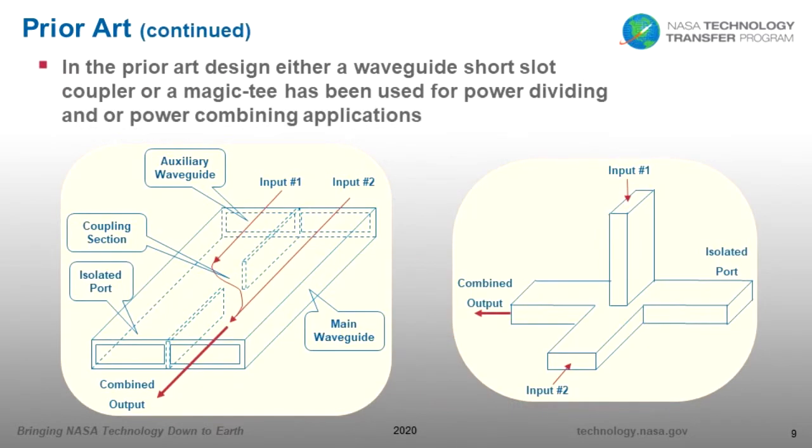Prior art continued. In the prior art designs, people typically used either a waveguide short slot coupler, which is shown schematically on the left-hand side, or a magic T type of circuit that is shown on the right-hand side, for power dividing as well as for power combining applications. So how do these circuits operate? Let's look at the short slot coupler first. The short slot coupler has an auxiliary waveguide and a main waveguide, as I've shown there.